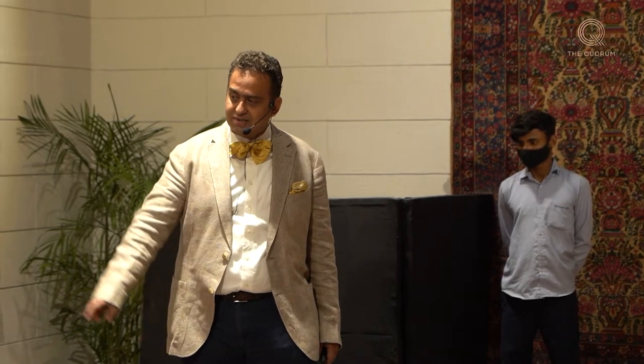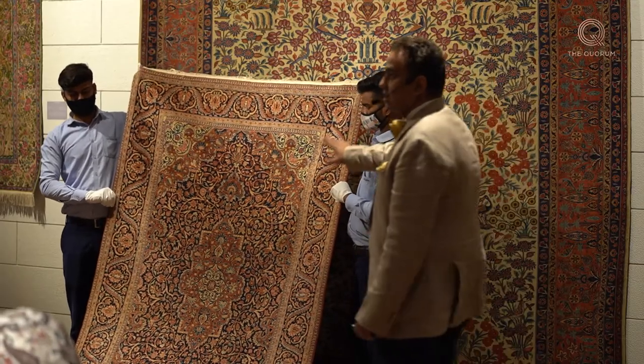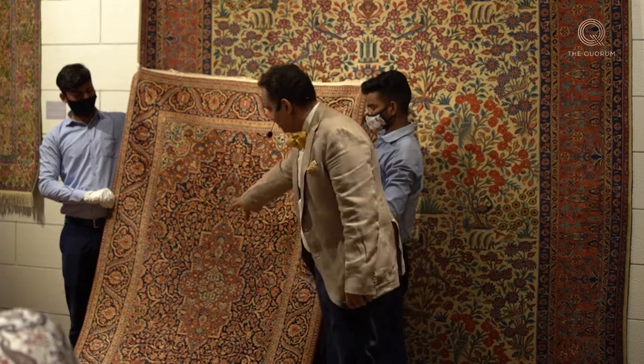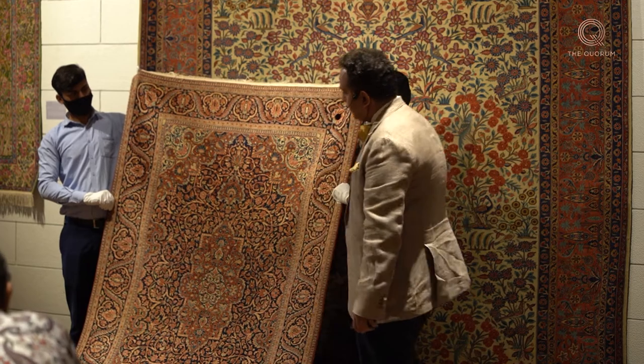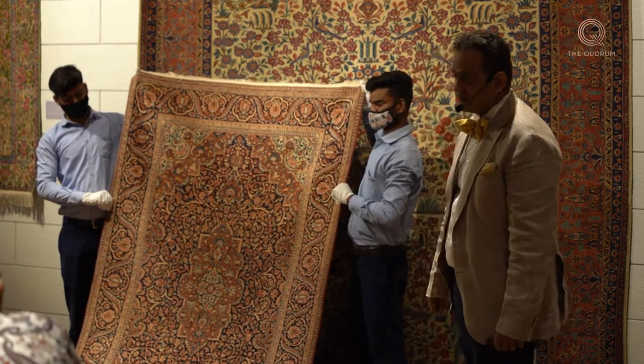This is one of the last examples of the Kashan styles I'm showing you. This is a central medallion, typical Kashan style, where you have the central medallion here. You have the scrolling vines and you have the four corners. This is made in 1920 also.